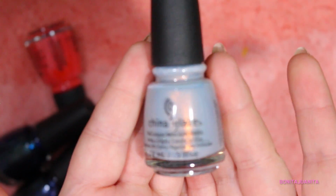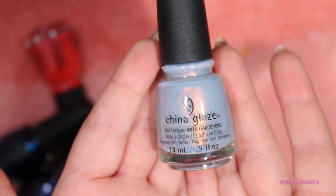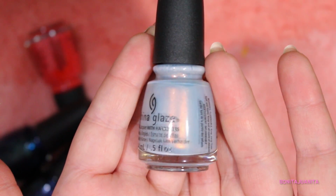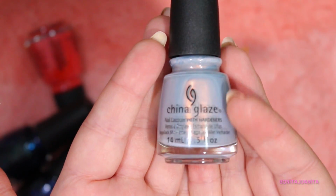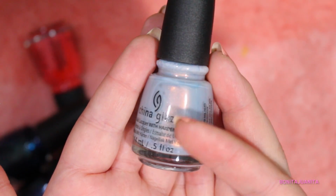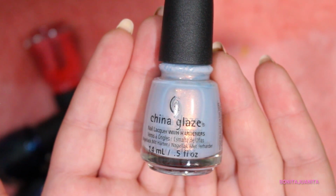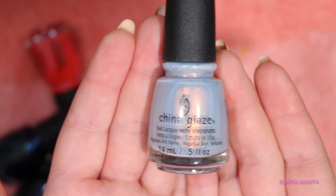This one is called Pearl Jammin' from their fall, what is it, Rebel Grunge collection. I'm getting rid of it. I know right now looking at it, I don't like the China Glaze formulas when they add this shimmer to it. It makes everything really watery. They always add it to these light pastels and it just doesn't work out. I don't like the formula. So I'm probably gonna get rid of that one.